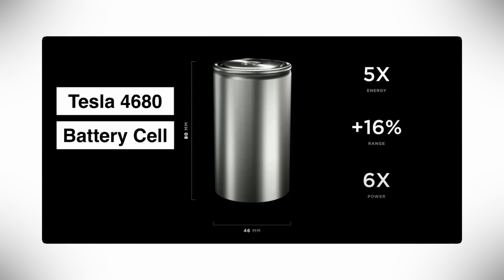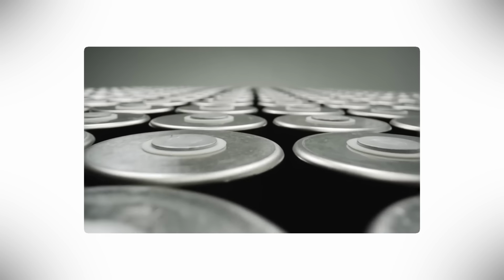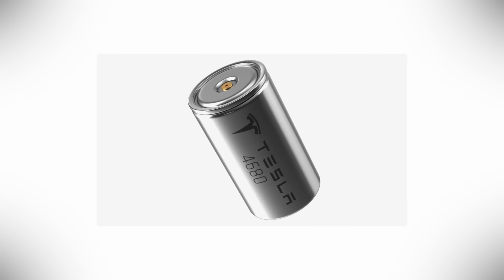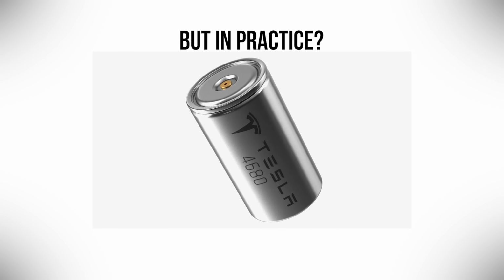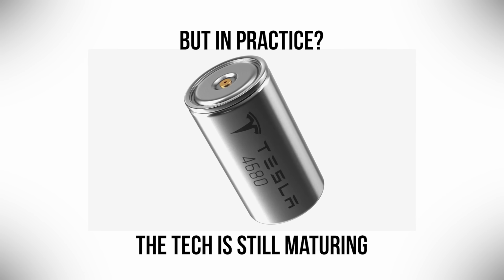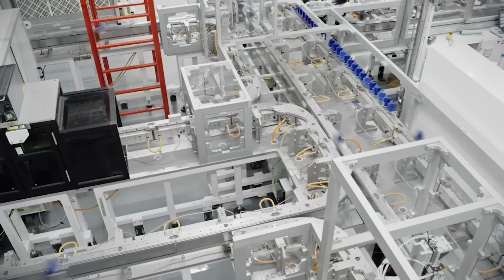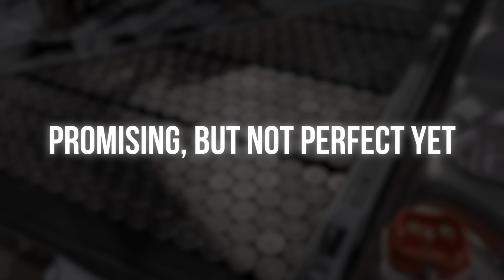Take Tesla's 4680 battery cells. They're bigger, denser, and designed for better performance across the board. In theory, they offer longer range, faster charging, and more structural efficiency, since they're actually built into the frame of the vehicle. But in practice, the tech is still maturing. Early production has been slow, and real-world longevity is still being tracked. Promising, but not perfect yet.